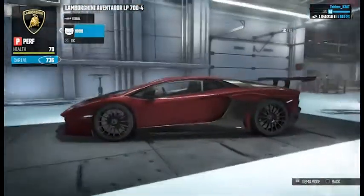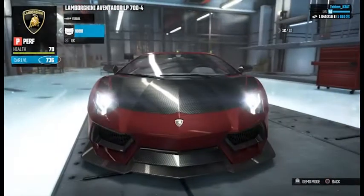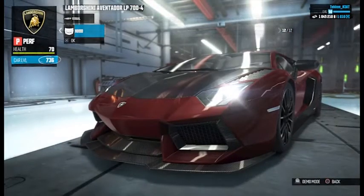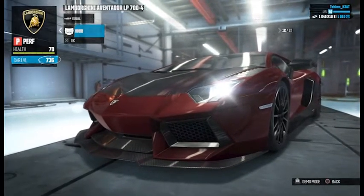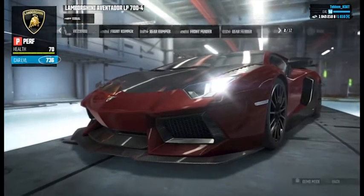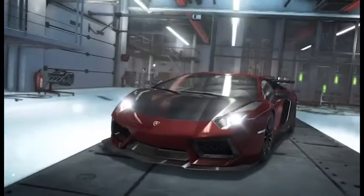But, oh my god! This is gonna be one of my favorite cars in the game. Oh, I hope the Koenigsegg can beat it. If it's not, this is my favorite car in the game. I'm not even gonna put a decal on it. It already looks sexy as hell.